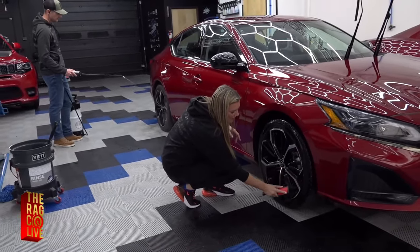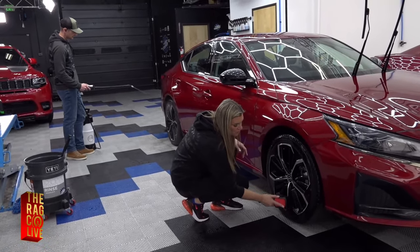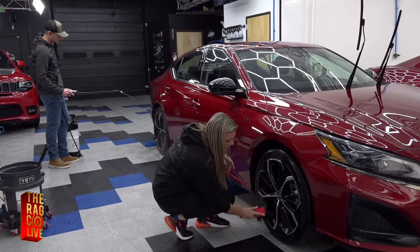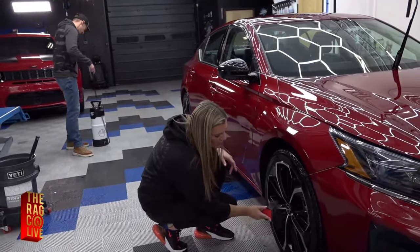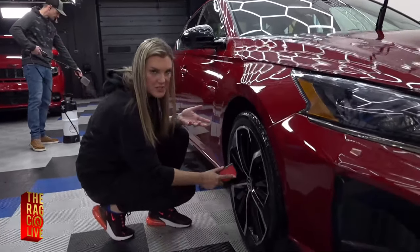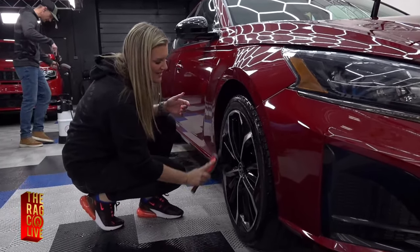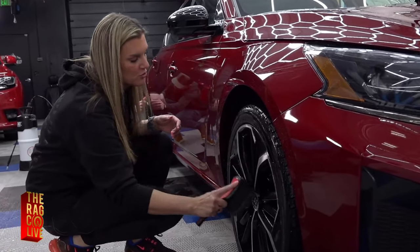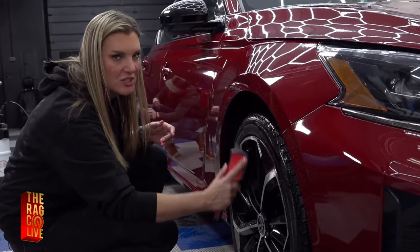Because if it's icy outside, you can't use water, you don't have access to a pressure washer, you live in an apartment building, there could be all sorts of reasons why you might need to wash your wheels rinseless, right? And while we would never say this is ideal and you'd want to do this every single time you wash your wheels, in a pinch, you can totally do this.